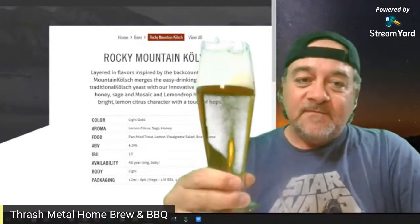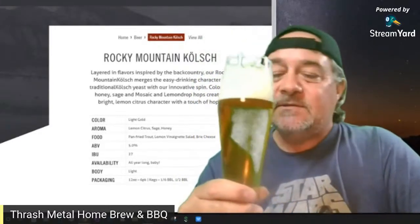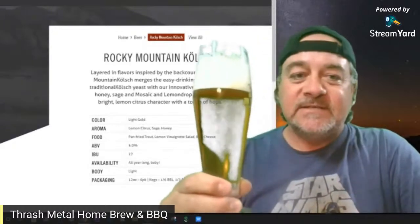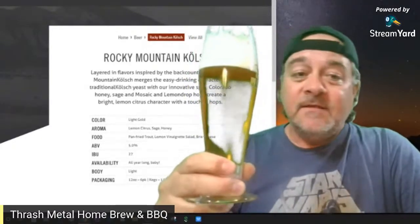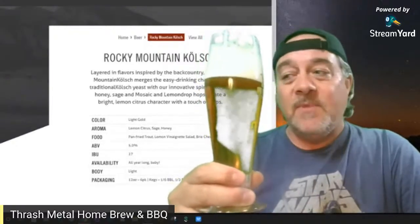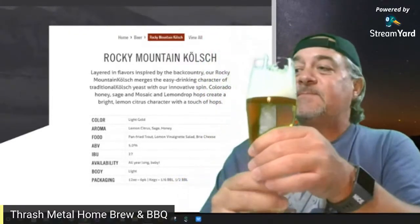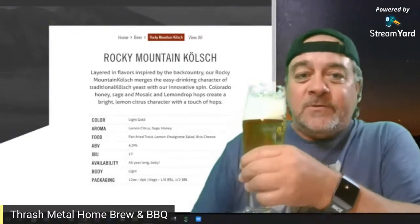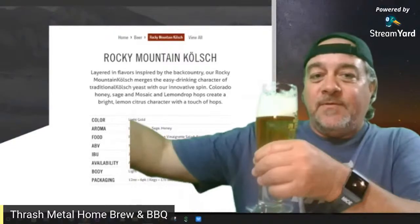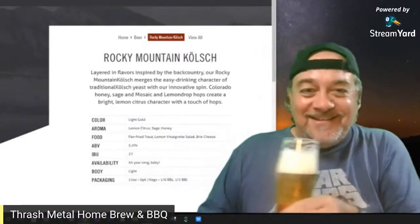These are supposed to be very light on their IBU. This one is, wow, kind of high. It's 27 IBU, 5%. The availability of this thing is all year long. The body is light, and it comes in 12-ounce 6-packs, kegs, barrels, and when you have a divorce, they'll sell you the whole thing. You can just have all you want. The whole kit and caboodle.